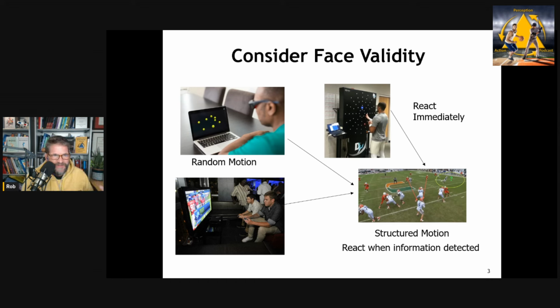With NeuroTracker, these yellow balls moving on the screen, the motion is completely random. It lacks the information you get from the game, right? The opening and closing of gaps, tau, all the information that tells you what actions are afforded, right? That specifies. And then most of this, as I mentioned, in Madden, right?